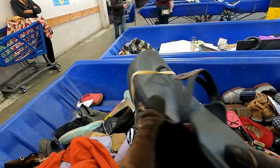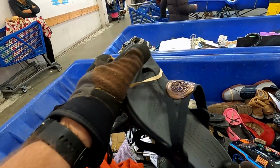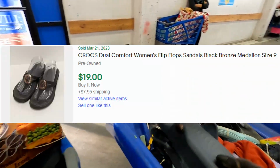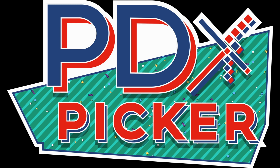Here's some Croc sandals, some more fashionable Croc sandals. I think these are called the medallion version because of that bronze medallion on the front. And I did sell those pretty quickly. There's my sold listing of $19.